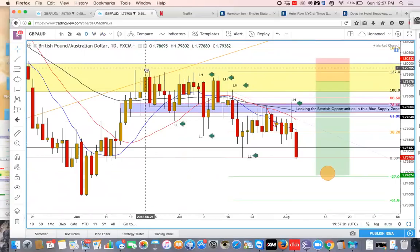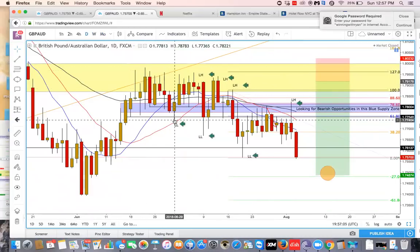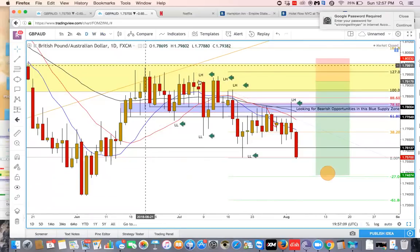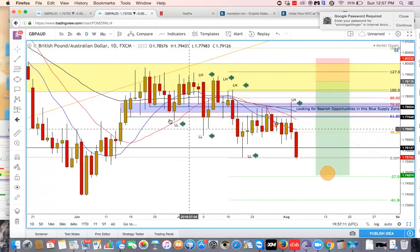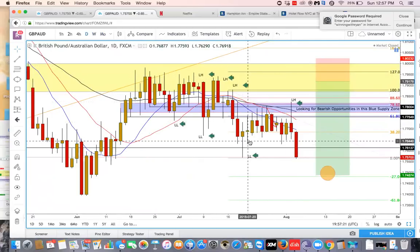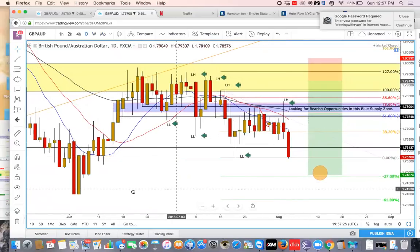For example, this right here was the first high. Price pulled down, made new lows. When it pulled back up, it failed to break this previous high. Pulled down, made new lows, broke this low, pulled back up, and failed to break above this high. Pulls down, comes back up, fails to break above this high. So you can see that it's trending, making lower lows and lower highs, which is what we really like to see in a trend.